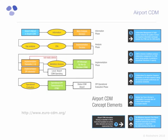For those of you unfamiliar with Airport CDM, please check out the Eurocontrol website. That's at www.euro-cdm.org. Much more information there about the program.